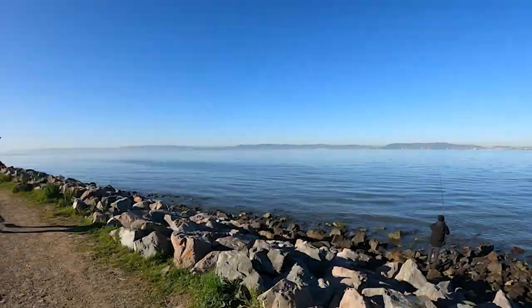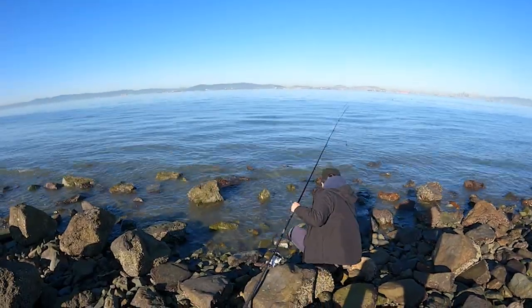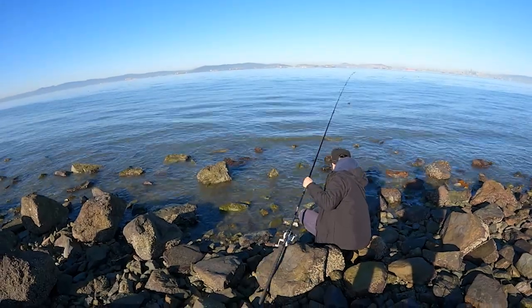Alright guys, so this was the first catch of the day. It was a baby bat ray. I didn't realize I was recording in a time-lapse mode over here, but here you go.